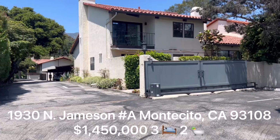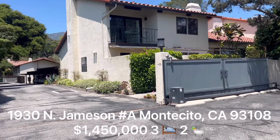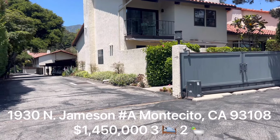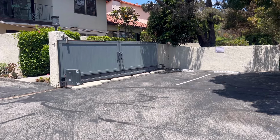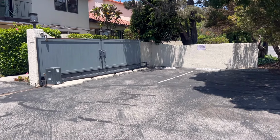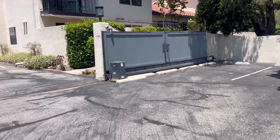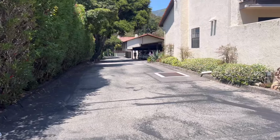All right, so to get your bearings, this is Villa de Montecito. It's a gated community with a pool, a spa, a clubhouse, some cool old Spanish architecture. This gate here is the northernmost gated entry point of the community, and has these nice guest parking spots here. The gate's open right now because I'm actually at an open house.